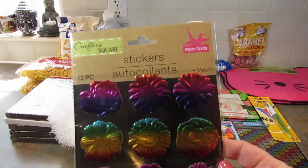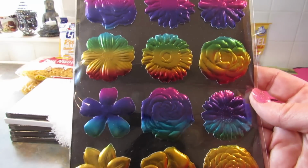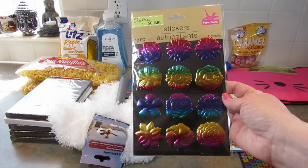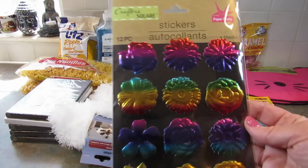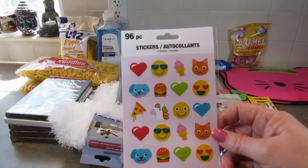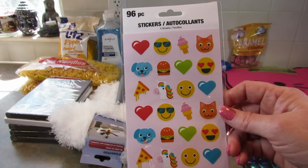But look how beautiful these are. I mean, they are gorgeous. I had to get them. Those are so pretty. So these are metallic stickers and you get 12 of them in the pack. I had to. And these were just cute, so I picked them up and you get 96 in this pack.